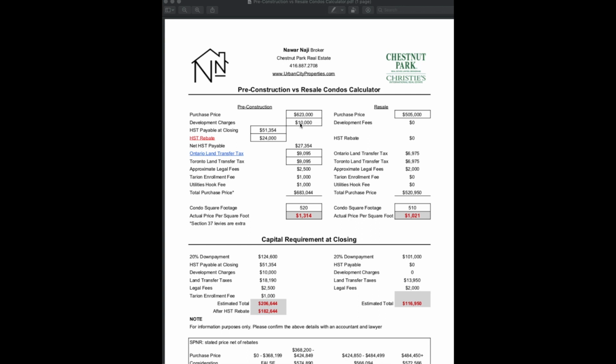Then we'll get into the total cost. You have development charges of $10,000. Keep in mind, as a real estate investor, you'll be paying HST at closing. You can get a rebate of $24,000 as long as you meet the requirements set by the government. Then you have other closing costs: land transfer taxes, legal fees, carry-on enrollment, utilities, which puts you at $683 and change. I put an asterisk here because there are Section 37 levies, which are extra. That cost will not be determined until closing, and your lawyer will figure it out with the city. So at $683,000 for a 520 square foot condo, you're looking at $1,300 per square foot.